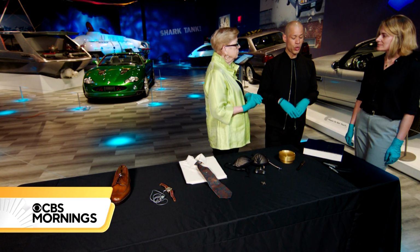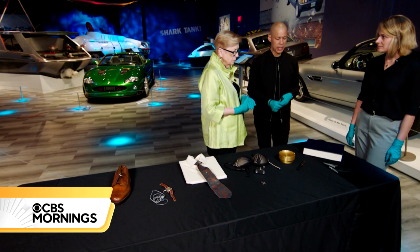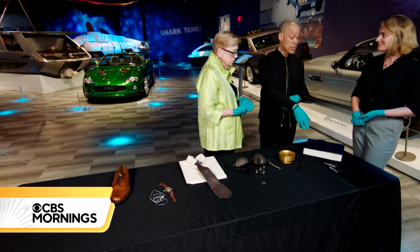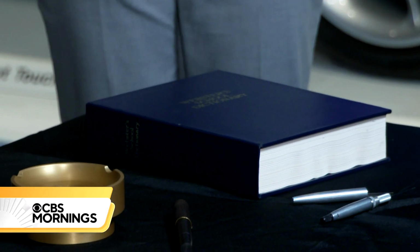People who are watching this are going to say, well, we have X-ray technology now, and we have MRI imaging, all sorts of things that, if you're going through, let's say, an airport security line, they're immediately going to pick this up and say, well, what is this, right? But if these items date back to the 20s and 30s and 40s, who would have thought that a lockpicking kit would be in a pen?